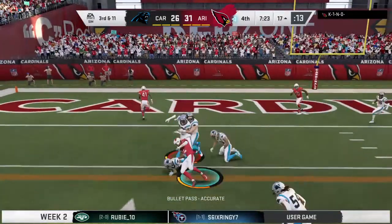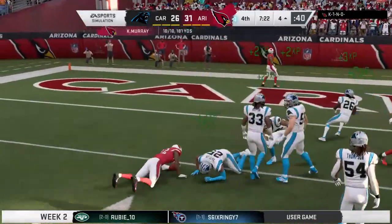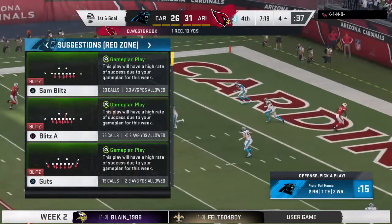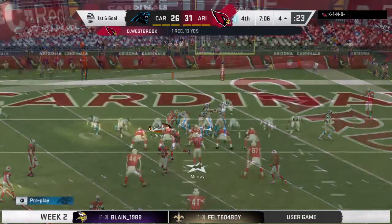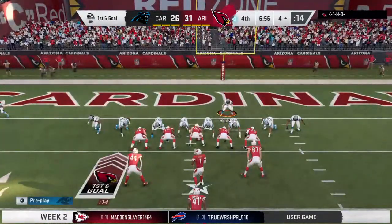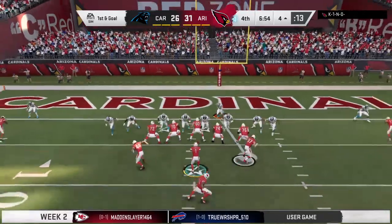And he completes it to Westbrook. And all the way down inside the 5 to the 4. They're able to convert on 3rd down, and that sets up a 1st and goal. So 1st and goal, 6 points here would go a long way toward wrapping this one up.